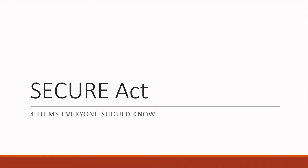The Secure Act is actually the acronym for Setting Every Community Up for Retirement Enhancement Act. I know it's a mouthful. But they actually signed this into law at the end of the year last year on December 20th, and it offers several major adjustments to how we save, prepare, and ultimately enjoy retirement.